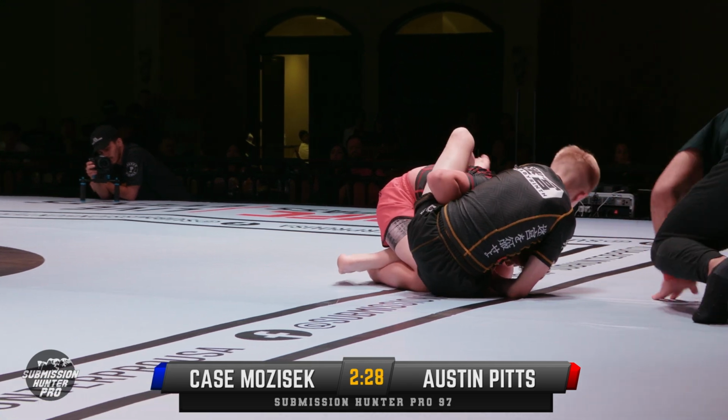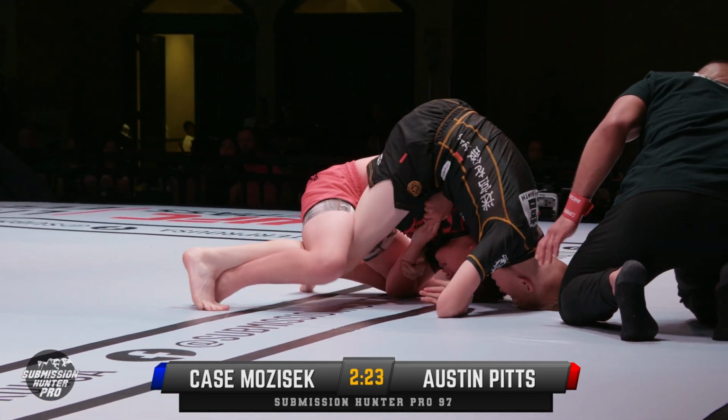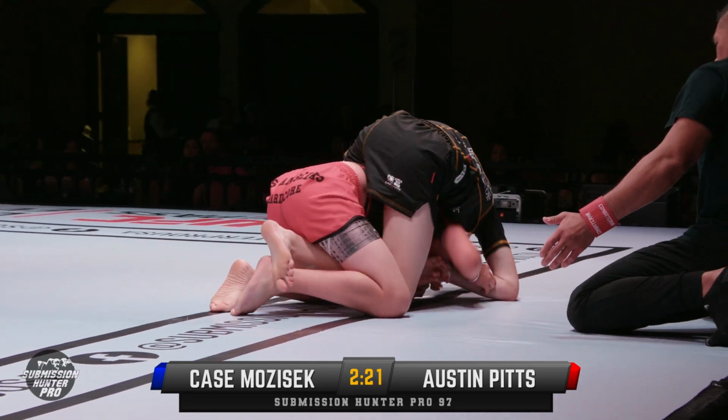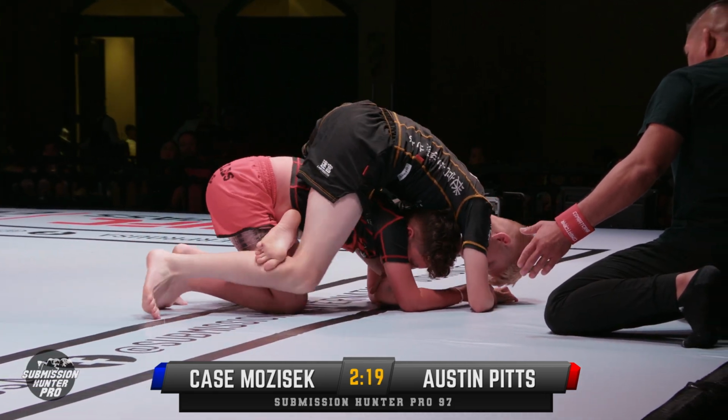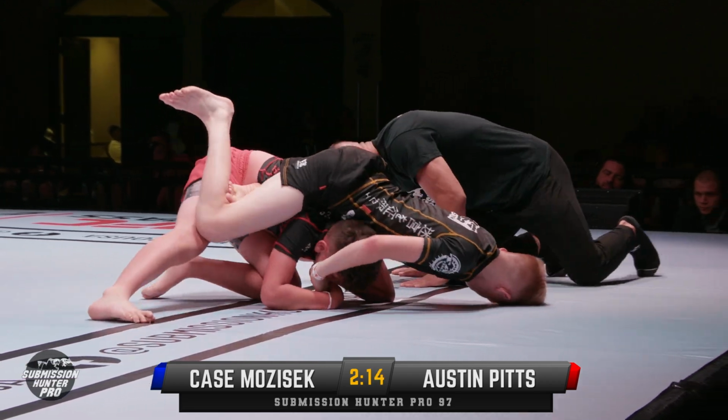Back in on a Kimura, though. Puts his hip to it, connects his hands together, but Case uses it as a moment to potentially take the back. He's got that left hook, and he's got the body triangle. That's that long frame really coming into use.